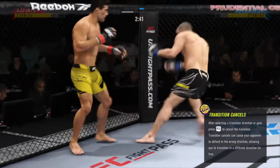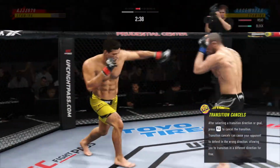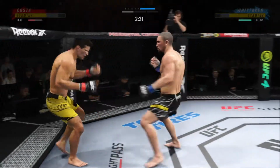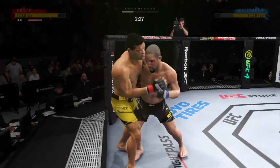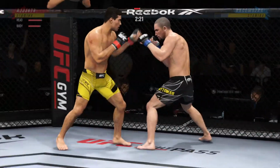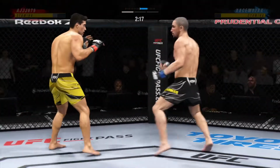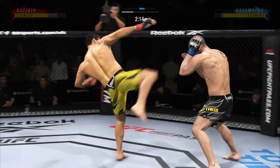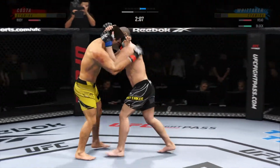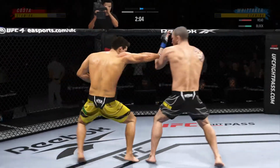Scramble and go! Scramble and go! Oh, and he escapes up to his feet. Very nice. He lands a knee to the body now, DC. Talk to us about that strike. They hurt so bad, especially when you're going forward. You walk full speed into a knee to the body, it could end the night. Big, powerful punch lands. Now we get back to range. And there comes the separation now.